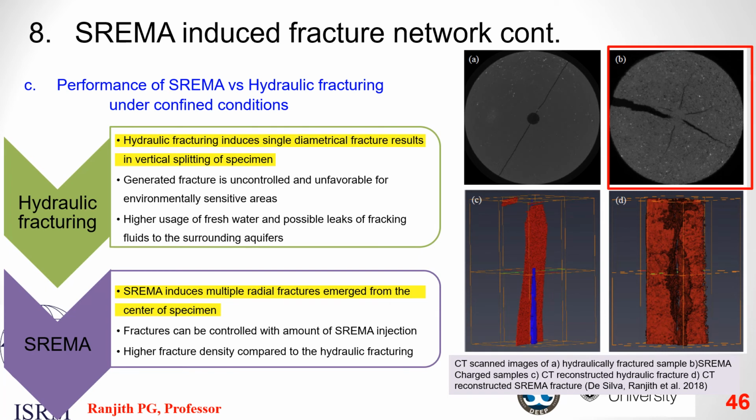In comparison, SREMA charging is unaffected by the diffusivity and anisotropy of the rock. In addition, the radial fractures are limited to the near vicinity of the borehole. So, fractures can be controlled by the amount of SREMA injected. Further, higher fracture density than hydraulic fracturing is achieved with SREMA charging around the borehole.